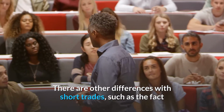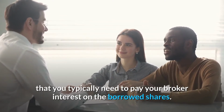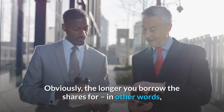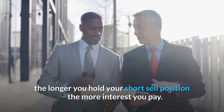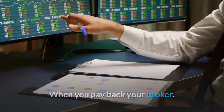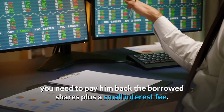There are other differences with short trades, such as the fact that you typically need to pay your broker interest on the borrowed shares. Obviously, the longer you borrow the shares for, in other words, the longer you hold your short sell position, the more interest you pay. When you pay back your broker, you need to pay him back the borrowed shares plus a small interest fee.